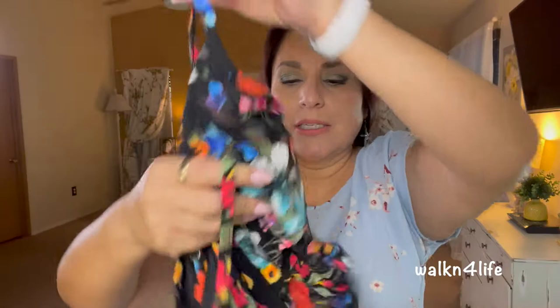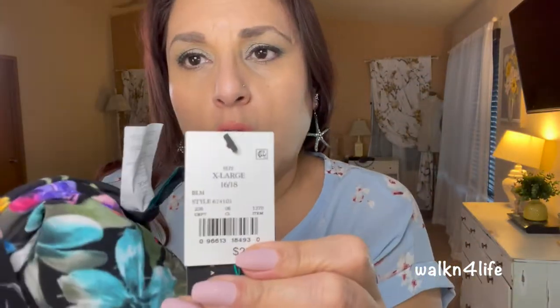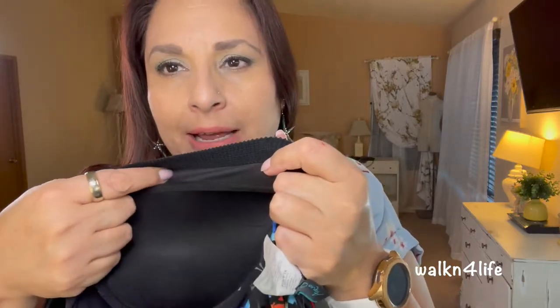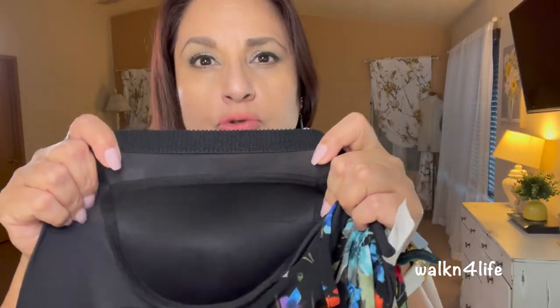So I picked this up here. Look at that, isn't that pretty? I picked this one up in an extra large, which is the 16-18. And I did look at the inside, and it just has this elastic, and it doesn't have the underwire. However, it does have this piece right here that's pretty strong. So I'm hoping that will help.